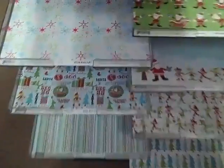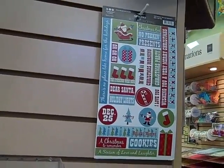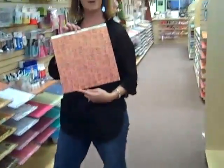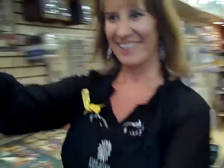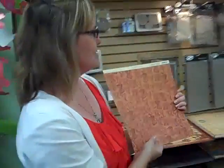The penguins left us, but we still have some of the North Pole left. Look at how cute it is with all the little Santas and their elves. And just one lonely sticker. It's all going fast. Steampunk debutante, but I'm going to turn it over to Erin. Erin, steampunk debutante. Look at all the goodies, girls.